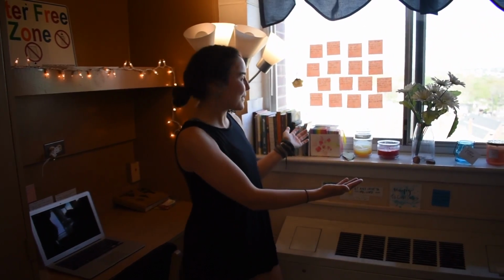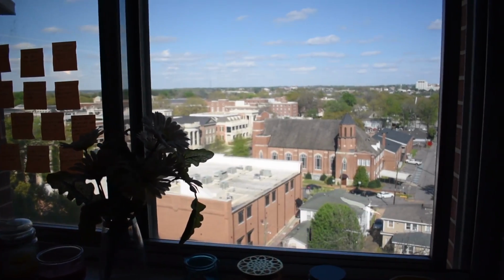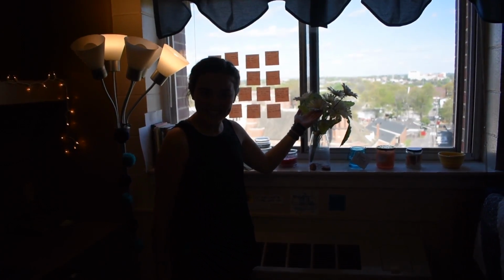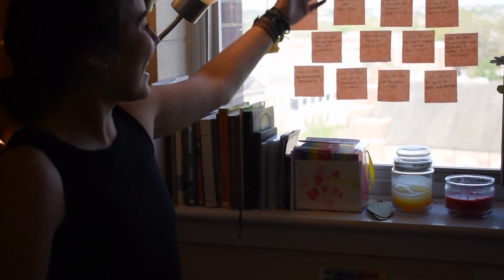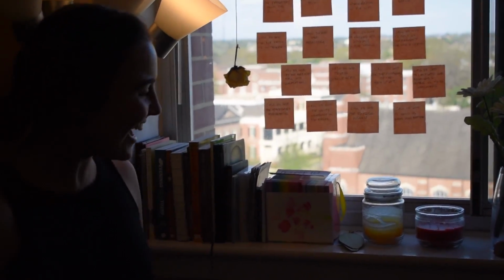This is my favorite part of the dorm. It is a very big, beautiful, bright window. I never put the blinds down. Complete with fake flowers that I did not steal from an RV park. Candles that are allowed in a dorm room. And books. And prayer requests. And a rose from my dear friend Cecilia.